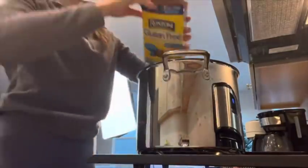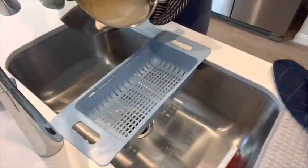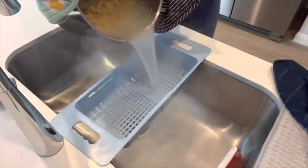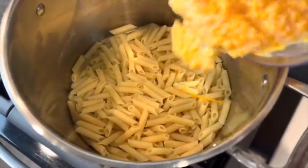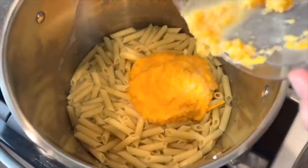And then once the pasta was not even fully cooked, I let it go about 7 minutes, and it did say 8 to 10. I left about half a cup of the pasta water in the pot, put it back on the stove, added the sauce that I made and the seasonings.